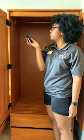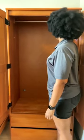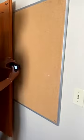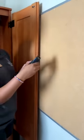We have 53 inches, and for the width, we have 34 inches. And someone asked, what's the measurement from the open wardrobe to the door frame? So probably this. I can put my hand. 30 inches.